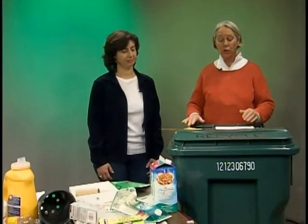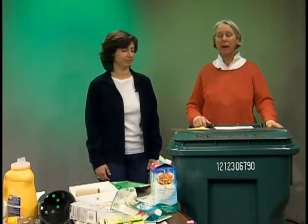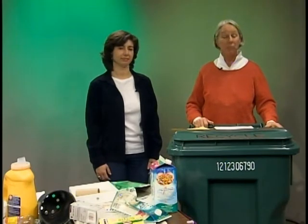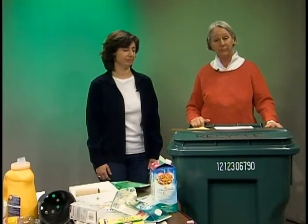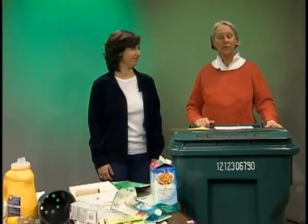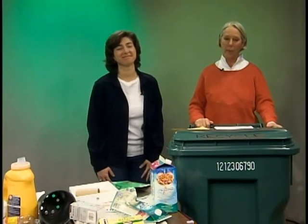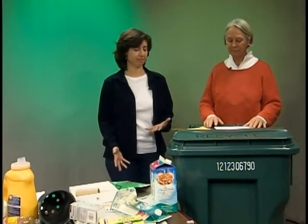So we're going to show you what things to take out of your trash, because it doesn't cost you anything to put more recycling at curbside. As a matter of fact, that makes the contractor very happy, because they sell those products. They can sell everything that you put at curbside. So the second reason is that these items can be reused again.